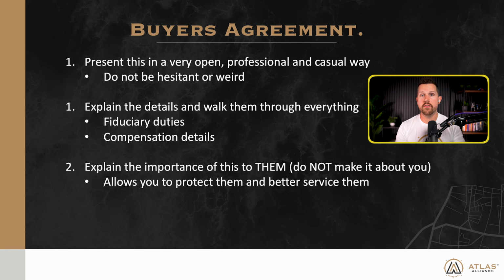People only care about what's in it for me. And if you explain it from the angle of, hey, I'm doing this because I care about you and I'm trying to protect you, not, hey, I'm doing this because I want to get paid, two completely different outcomes, right? So all that you need to do is explain why this is beneficial to them.